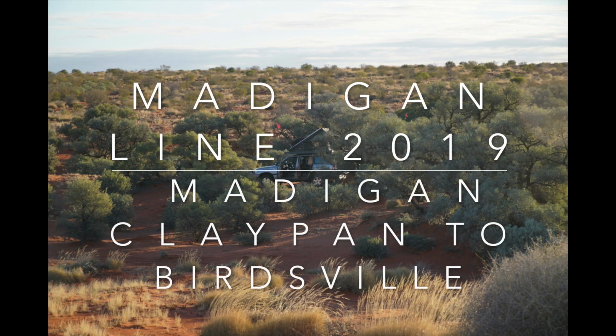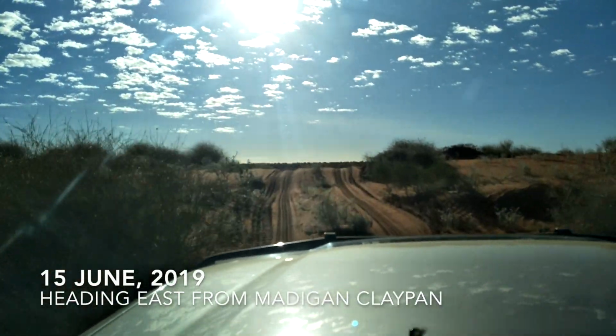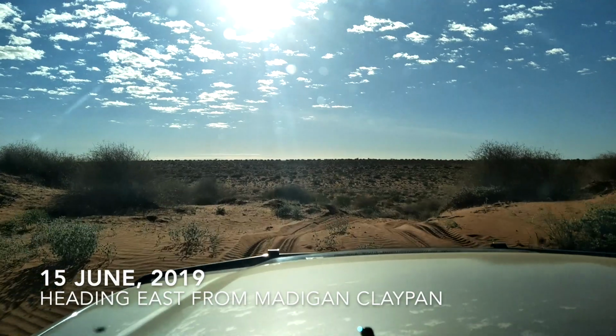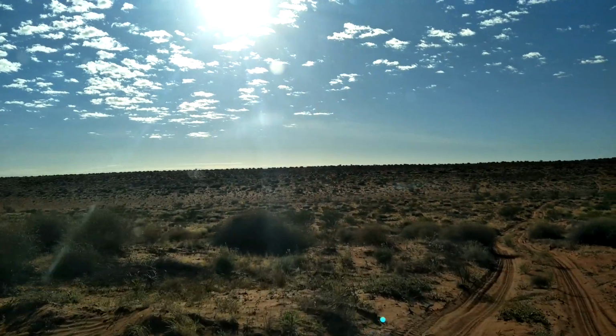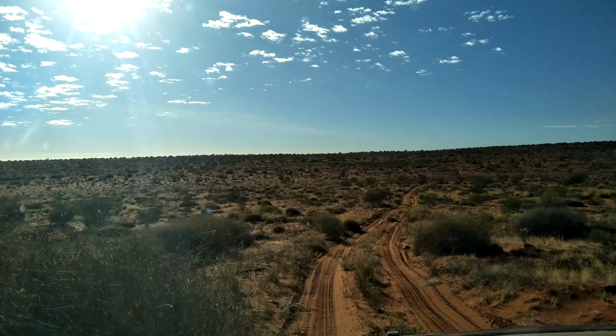After a relaxing afternoon and night at Madigan Claypan, we continue on east. We were passed by Daryl Beattie's Motorcycle Adventures group early on, with their large, wide truck. And in the early morning, we can see their wide tyre tracks in the sand.